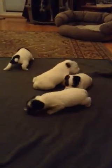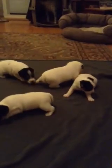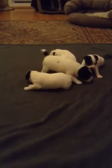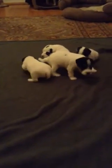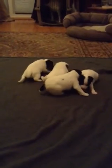So this is the gang. And there is still a girl available in this litter. So if you're interested, please fill out a puppy application and let us know.